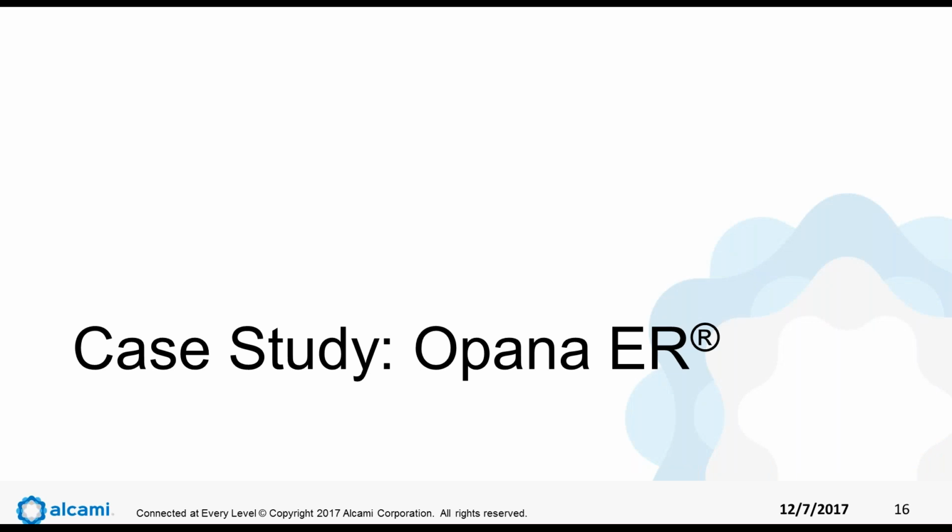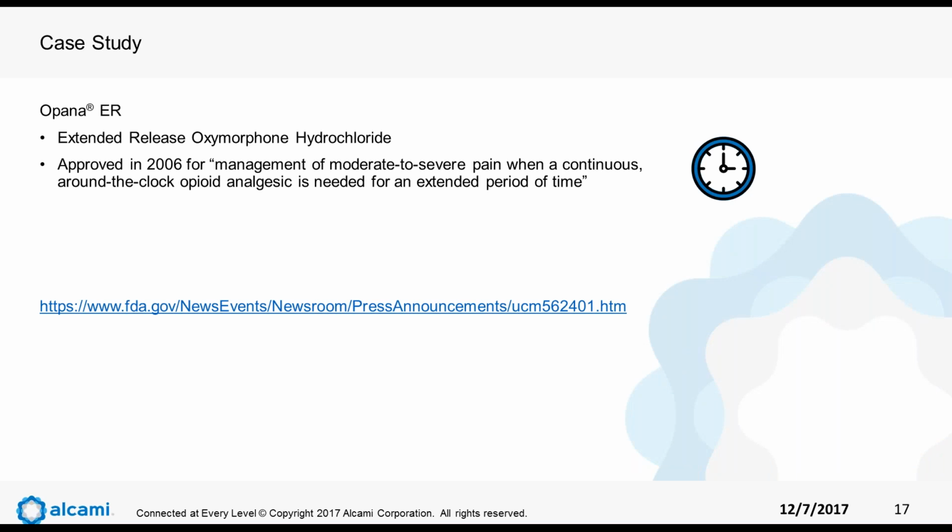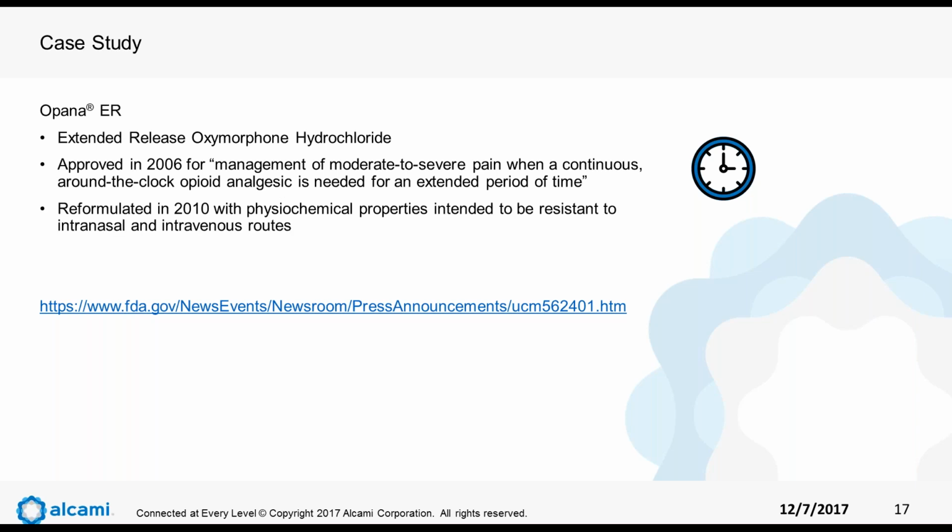Now we're going to move into a case study of Opana. It's been a hot topic lately in the abuse deterrent realm. Opana ER is an extended release version of oxymorphone hydrochloride. It was approved in 2006 by the FDA for management of moderate to severe pain around the clock. And unfortunately, when it was approved in 2006, it was being abused by many people. It was being crushed and snorted, and people were using it to get high.